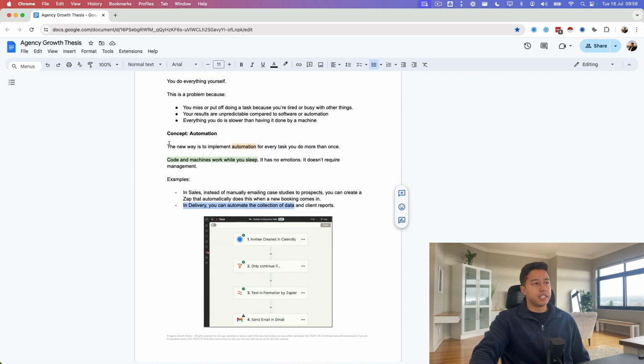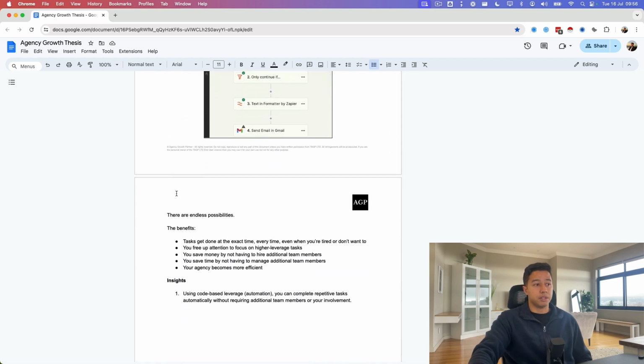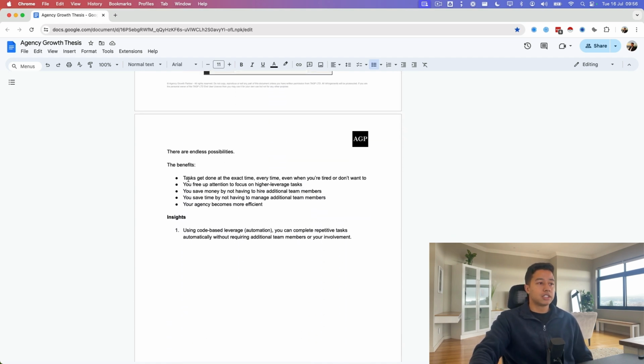So right now, just think, what are you currently doing yourself more than once? What are you repeating? What task are you doing over and over? And then if you are doing it over and over, you can create an automation, right? It's very, very simple. So the benefits: tasks get done at the exact time every single time, even when you're tired or even when you don't want to work.